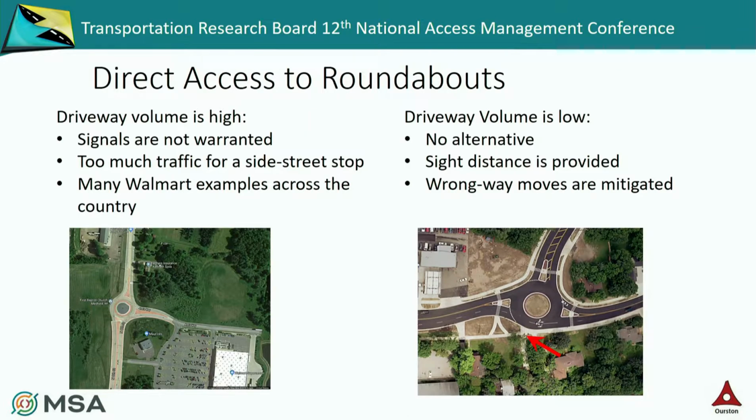Direct access to roundabouts. The picture on the left, for instance, is at a Walmart site. That roundabout was basically installed for the Walmart. You run into a lot of situations along the way where you have a new development that doesn't meet traffic signal warrants, but the developer really wants some kind of control. Well, roundabouts are a good way to do that. You don't necessarily have to meet a traffic signal warrant to install this if the developer is willing to pay for it.